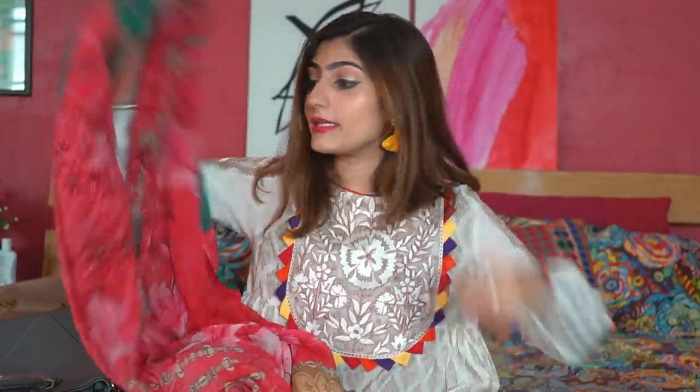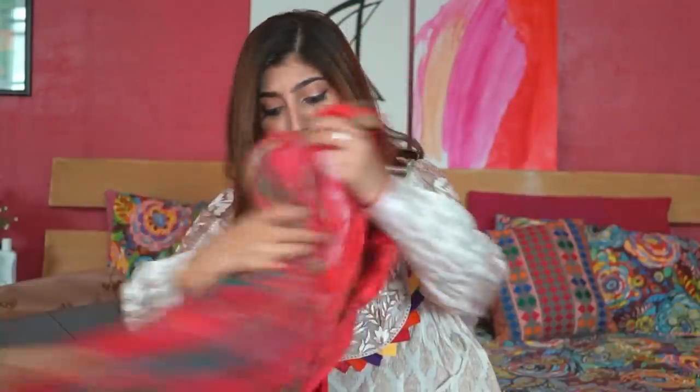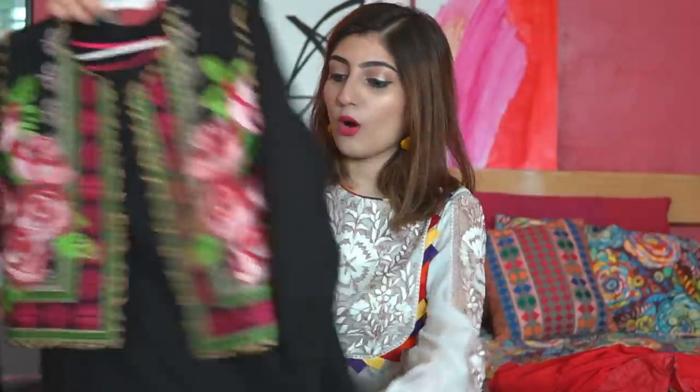I cannot wait to wear it. This would be perfect for uni, college, work. I think personally it can go with a lot of things. So next outfit is from Ego.